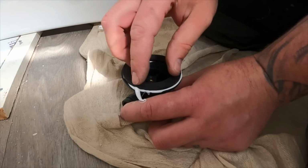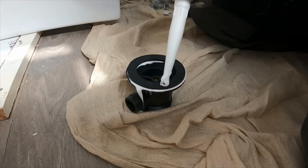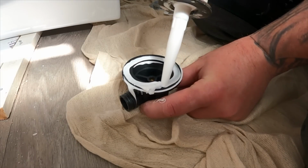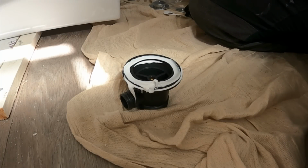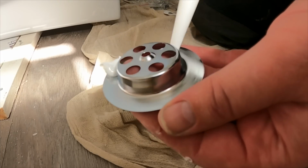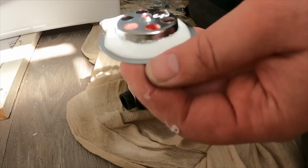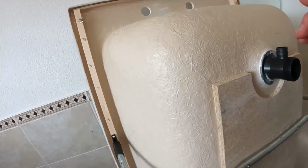then the washer on. This is how I do it anyway. And the washer on, and another little bead round. I can wipe it all off afterwards anyway. And then also a little bead inside the bit that goes into the bath. We all have our own way of doing it. That's how I do it. So there, I just smear that silicone completely around the bottom of that waste, and then again inside there, all the way around.